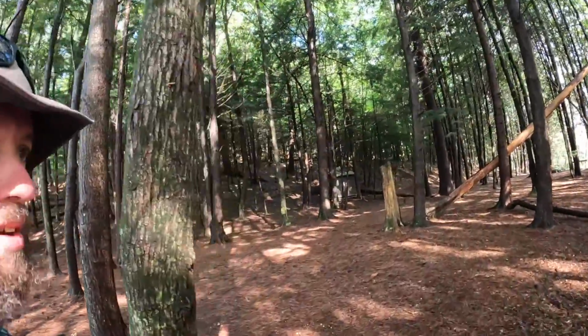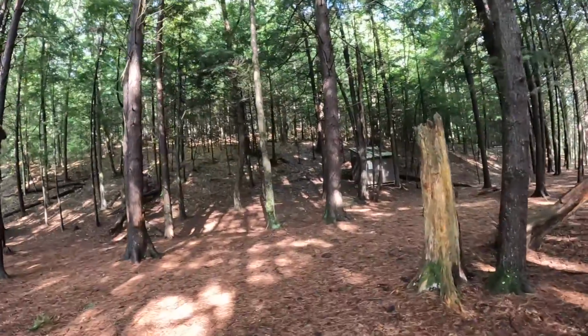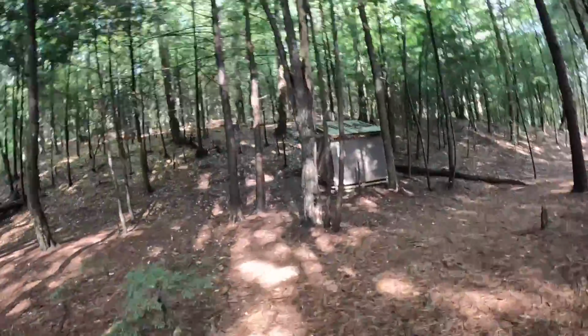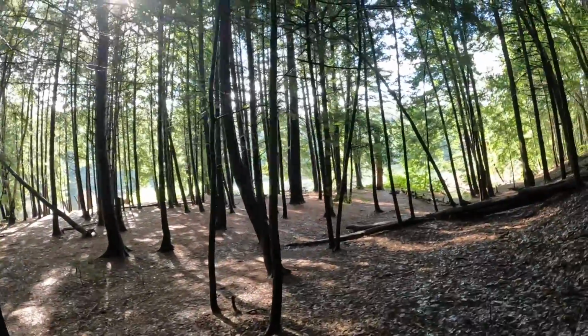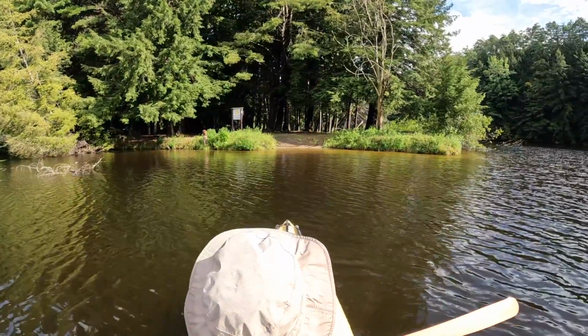So obviously there's a lot of room to spread out here. You could fit a lot of tents, a lot of hammocks. Look at that. Toilet paper. Amazing. So there you have it. Gilman Island campsites. Looks very nice. Here's what the landing looks like on the southern end of Gilman Island.